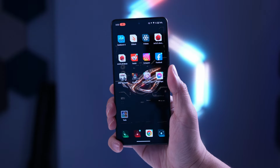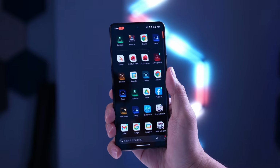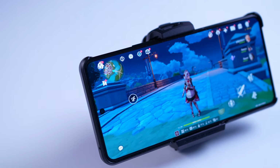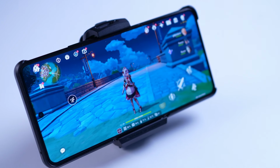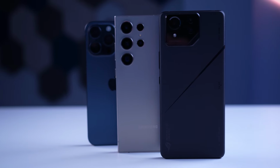Now the bezels are way thinner thanks to the punch hole selfie camera, making for a 94% screen-to-body ratio on this gorgeous 6.78 inch E6 AMOLED display. This is the first time for an ROG phone to have this kind of camera cutout in front. Now, despite the thinner profile, the signature ROG aesthetic is still here with its gaming bells and whistles.